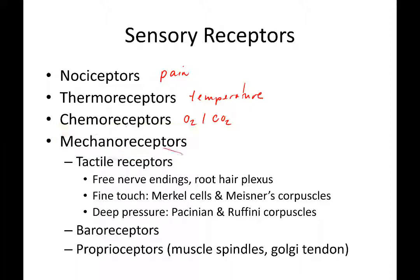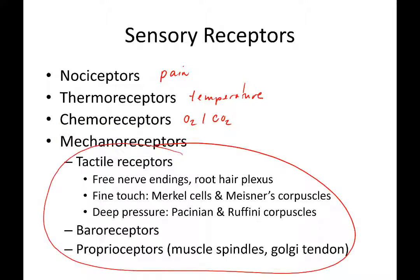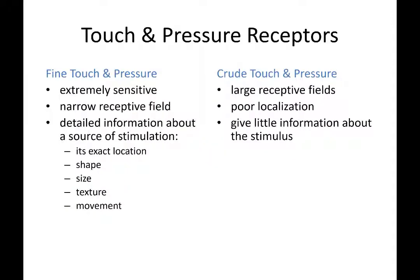Mechanoreceptors are more mechanical, and they're the ones that we're going to spend a little bit more time on. You either have the tactile, which means touch. So tactile is some sort of sensation, more touch. Baroreceptors are going to detect pressure. So these are actually found in your arteries, and we learn about these in 202. Proprioceptors, we just learned about those. The muscle spindles is the stretch. The Golgi tendon is the excessive force. Those just are more about where you are in space. So those are some examples there.